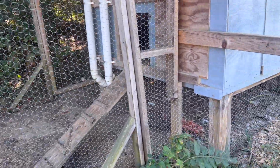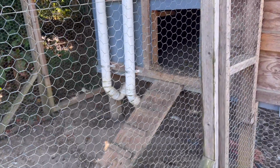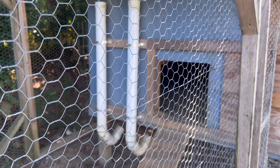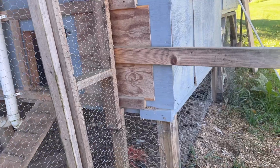The door on this chicken coop is working fairly well. The chickens tend to fill the track up and they block it up sometimes, but it's easy enough to clear out. So we don't need to make any modifications to this setup.